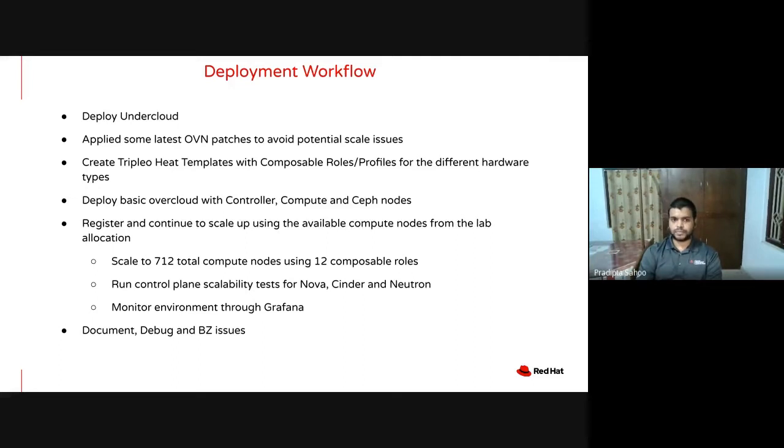And after the deployment of the basic overcloud, we continued to register the remaining available nodes in the lab allocation, and we continued to scale out the available compute nodes. And in this way, we achieved 700 compute nodes using 12 composable roles.